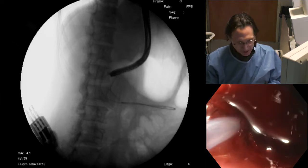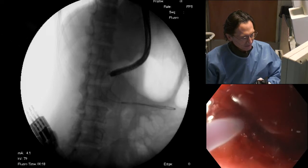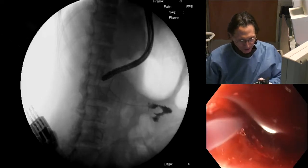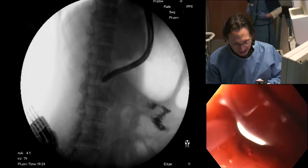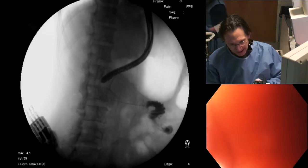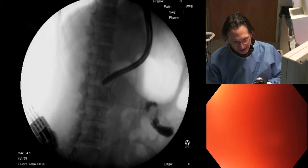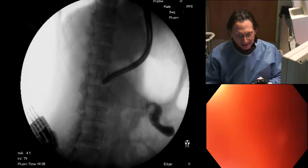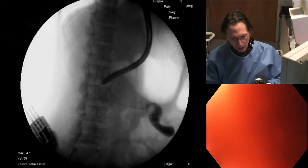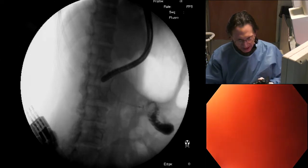All right, so now we're going to inject some contrast. Okay, keep injecting. Keep injecting. All right, so now we'll take a look. There we go. And yes, indeed, we are nicely in the distal duodenum. You can see the ligament of Treitz there, right, where it makes the curve. Pulling back a little bit. This looks really nice. So I think you're looking right there at the ligament of Treitz where it makes that bend. And so our catheter is in the fourth portion of the duodenum. All right, so this looks very good.